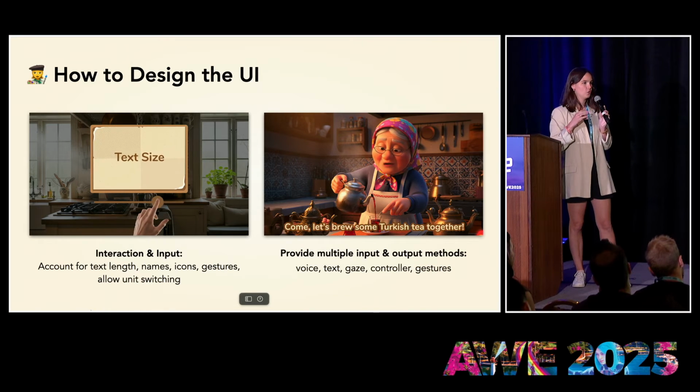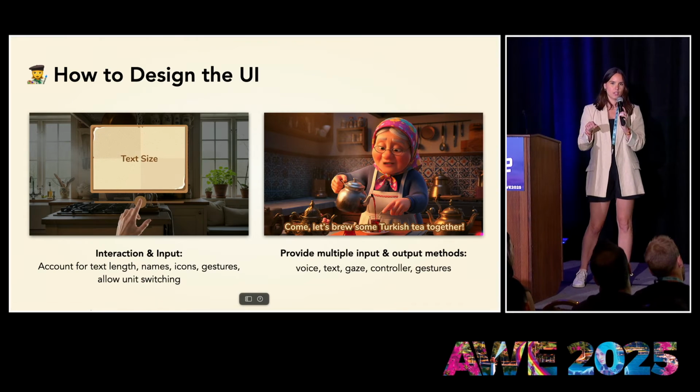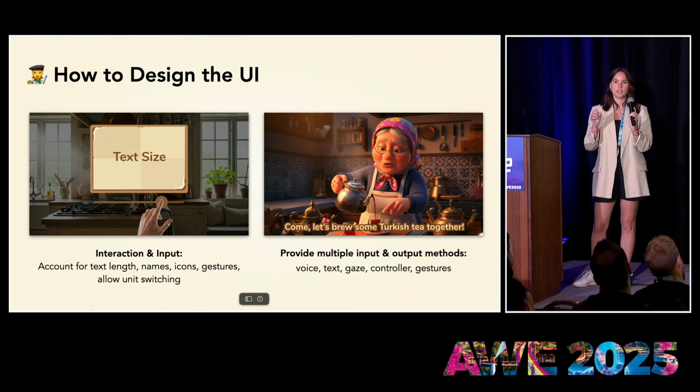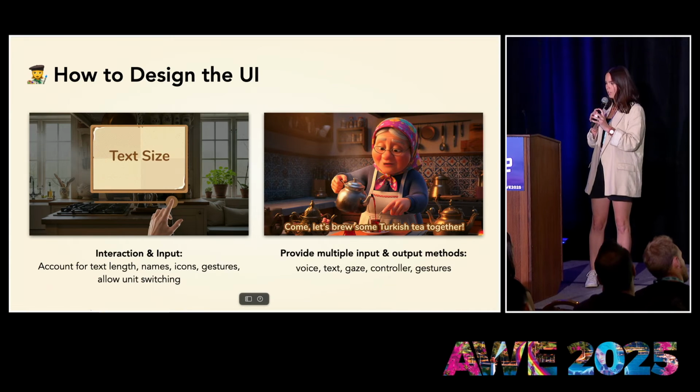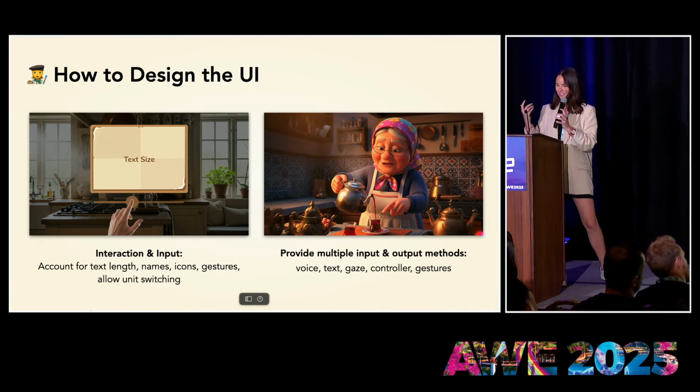Also having UI gaze on it, like to put 2 milliliters of tea into the glass, and having the 2 number into the user interface is a great way to make people understand more the experience.